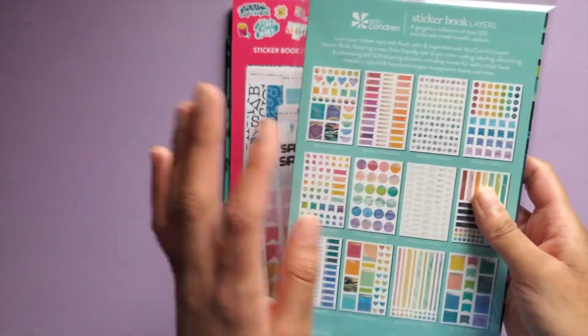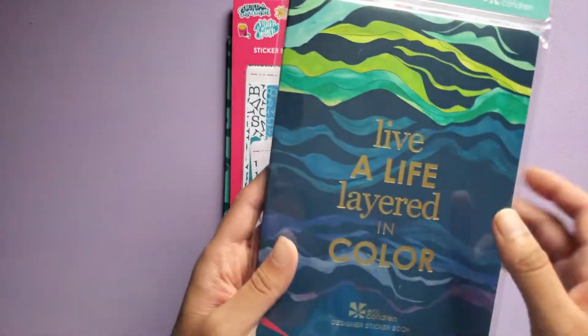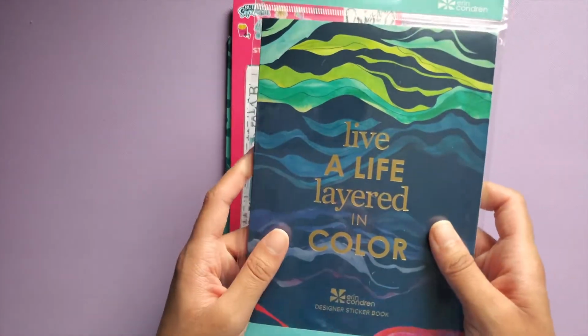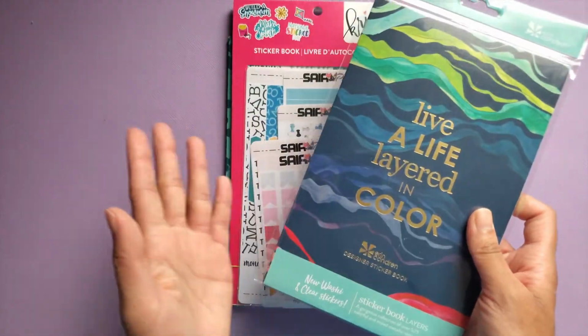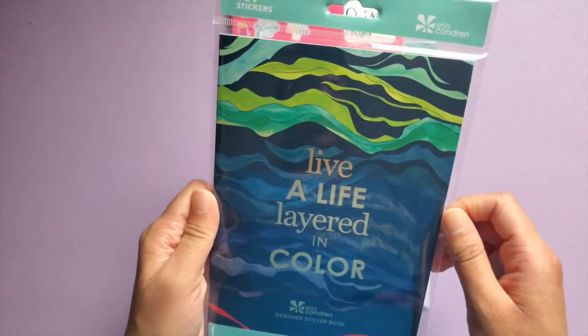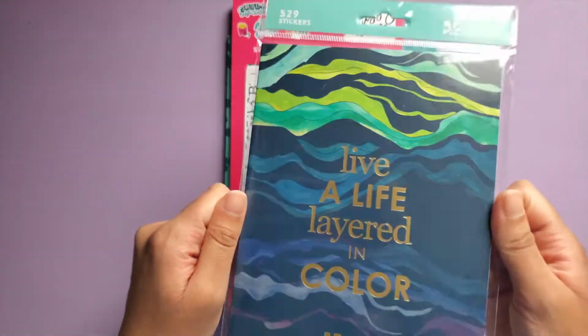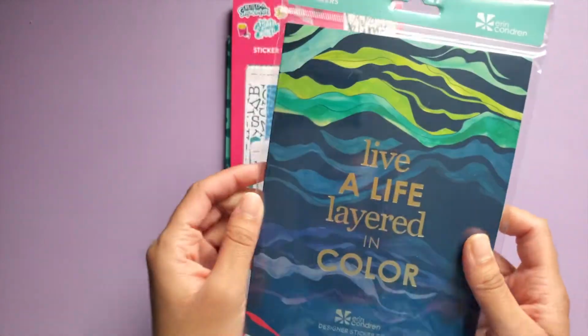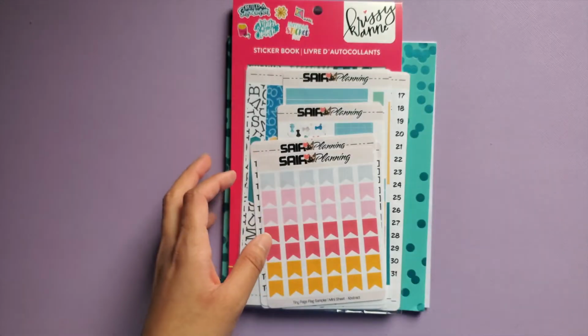I do have, so this is a new book that Michelle never used. She did give me this as well when she was cleaning out her stuff, but I have one that is a little bit more used that I have been using for the last little while in my social media planner. So I am going to be using this in all the planners for the next year, I guess.